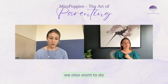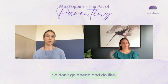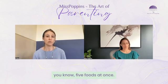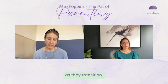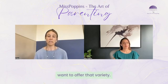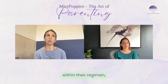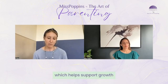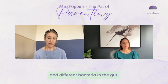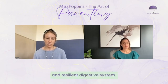We also want to introduce foods in a gradual manner, because that contributes to the development of the baby's digestive system. So don't go ahead and do 5 foods at once. We want to do 1 food every couple of days. As they transition, we want to offer that variety. Once they have a food within their regimen, just build off of that. That way we are building diversity, which helps support growth of different bacteria in the gut, overall contributing to a healthy and resilient digestive system.